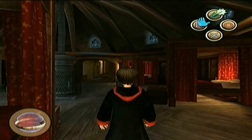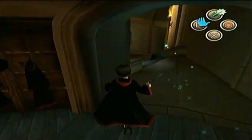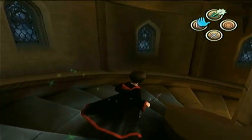Oh, I think it's nighttime, but no one's in their beds. Come on, stealth. Yeah, it's... oh, stealth.